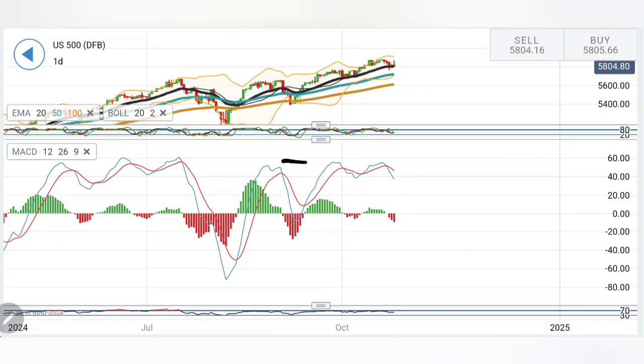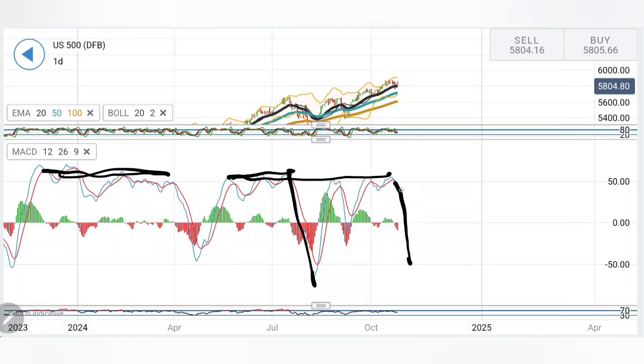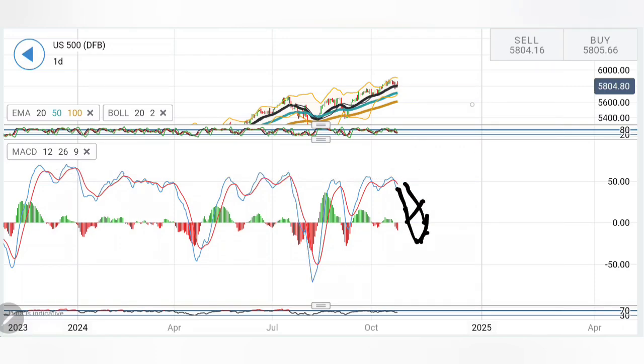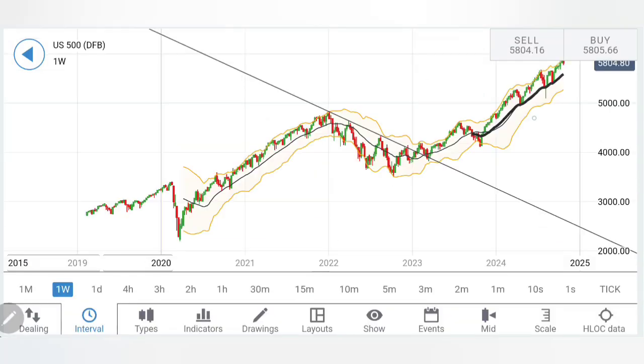Now see, MACD after hitting a triple top here has crossed over, trading with divergence. Now see, the last time we saw a triple top, we saw a sharper correction, and precisely this is happening from the same level. So it can hit the lows, and if you look at before that also, a similar phenomenon was observed, and hence it appears it is a good time for S&P to take a correction. RSI has dropped as well. Coming to week.